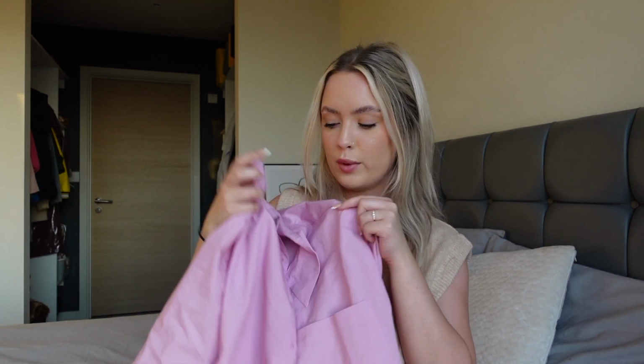Then I decided to pick up a little cropped shirt, which is this little pink one here. Honestly, I really think coloured shirts, especially cropped ones, are going to be quite big this summer. It might just be my personal opinion, but I think they look really nice. I think they make an outfit look so much more summer, spring vibes. I literally love it. With jeans, it comes across a really sort of smart casual vibe.